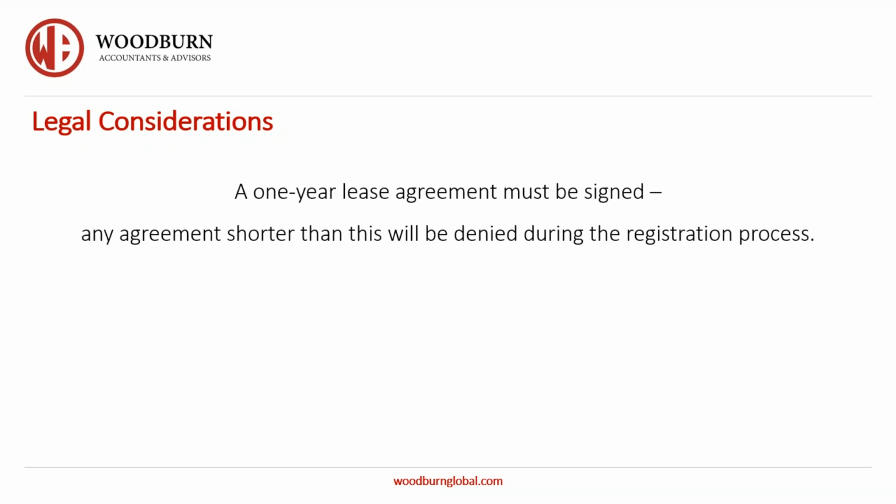When you're incorporating your company in China, you need to sign a minimum of a 1-year lease agreement. Any agreement that is shorter than this will be denied during the registration. So don't sign an agreement today and start the application of the incorporation in December. Your service provider or lawyer will say, re-sign the agreement. Make sure it's minimum 1 year. That's what the government wants to see. All right? So minimum 1-year lease agreement.